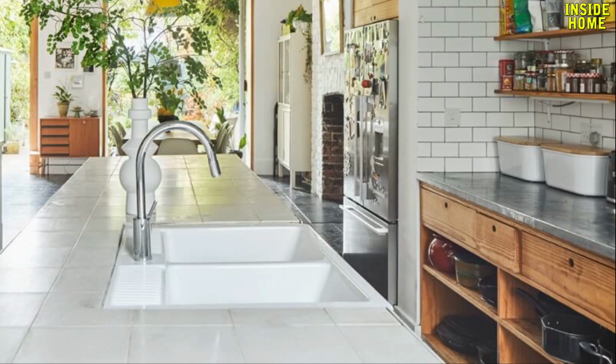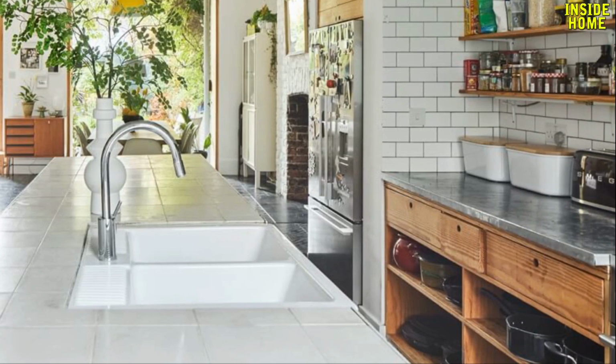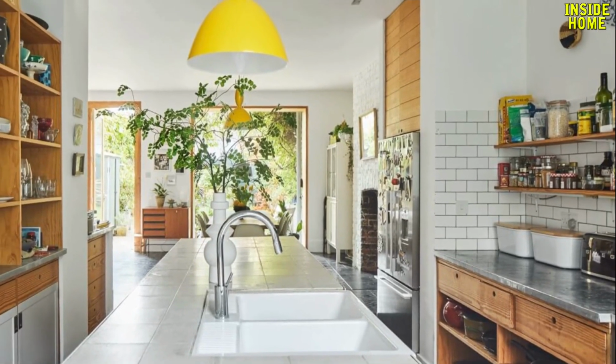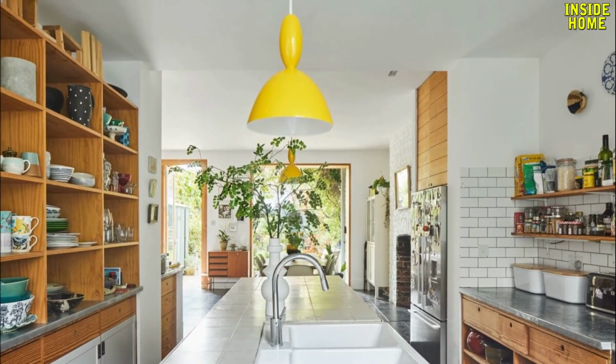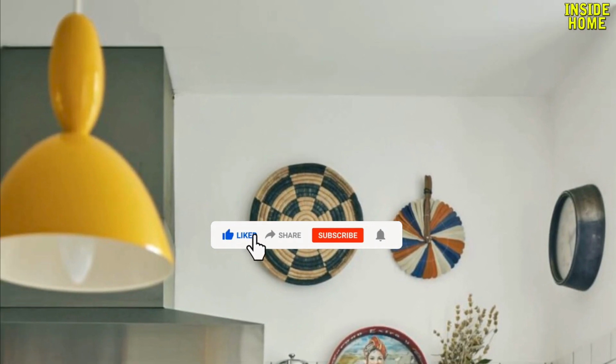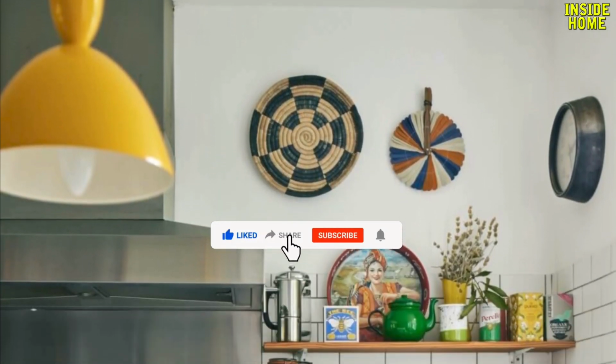This kitchen design combines functionality with a welcoming, open atmosphere. The light-filled space features natural materials, from the wooden shelving to the sleek white countertops, creating a warm yet modern aesthetic. Decorative elements, such as vibrant yellow lighting and playful artwork, add personality to the room.